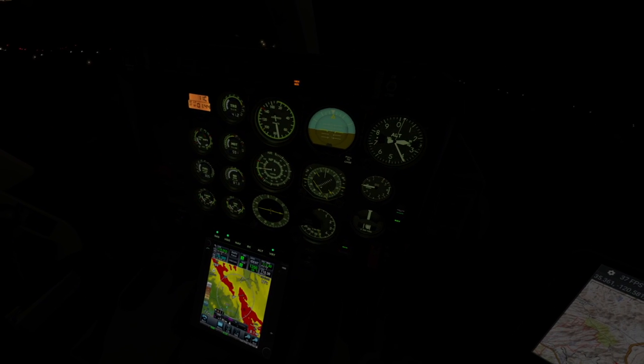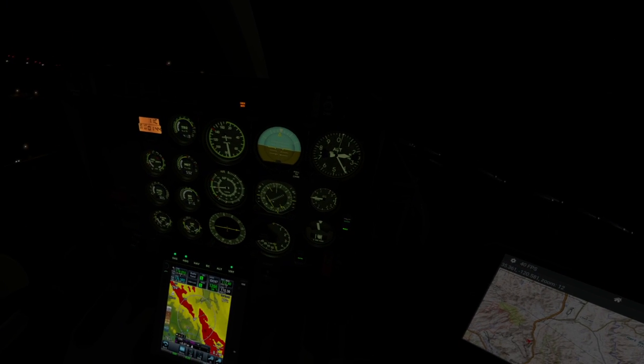Close to the terrain. Too close. Another hill right there.